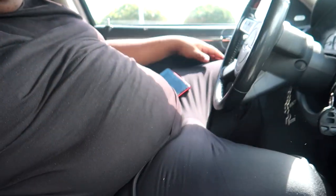Y'all really don't see me in black shirts, man, but we got the black apparel on, because we're gonna drive a 10-speed 2020 Camaro SS. Oh, it's actually right there. He's pulling up, man. This my boy Ty. I know y'all seen him in the video before. It's all red, tinted out, everything. Very fast car, 10-speed.